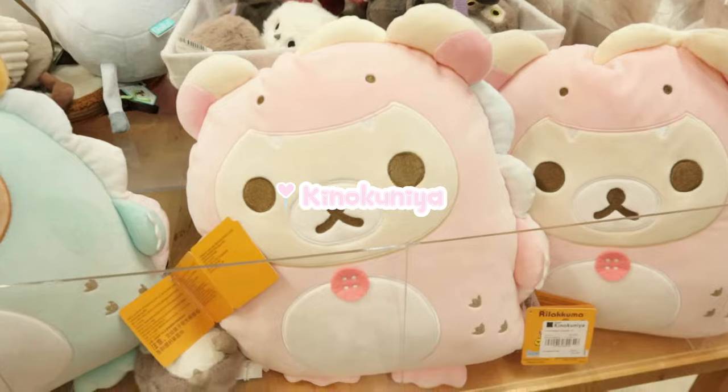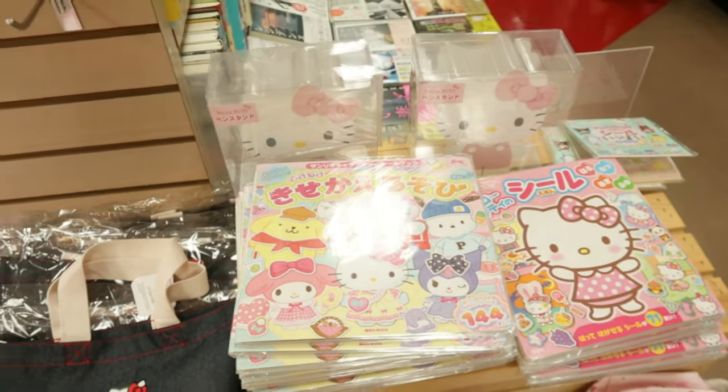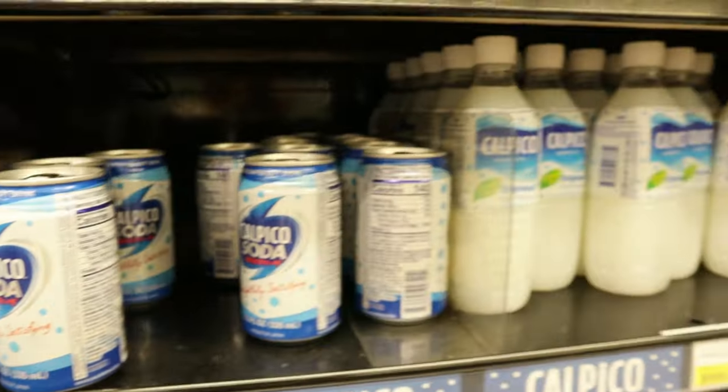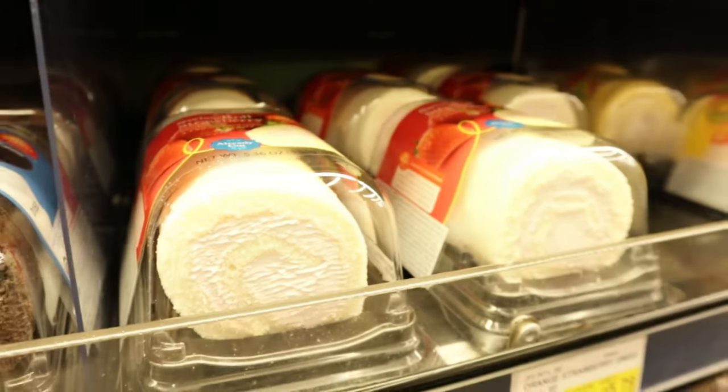I then headed to Kinokuniya bookstore. They sell the cutest plushies here and Sanrio merch. They also sell a variety of manga, Japanese magazines, and cookbooks. I then headed to the Japanese grocery store. I love getting miso soup packets here. They also sell the best desserts.